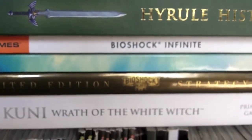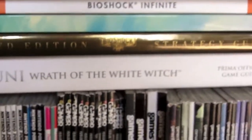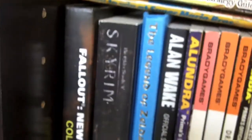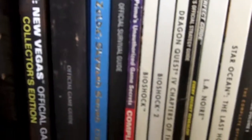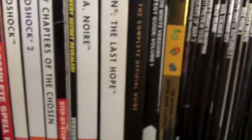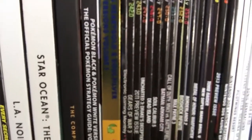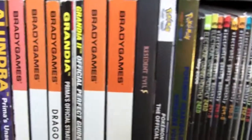Magazines. Hyrule Historia. Bioshock Infinite Limited Edition. Ni No Kuni Hard Book. Persona 4, the original strategy guide. There's a bunch more. Lots of strategy guides. Pokemon. Some other smaller stuff. Grandia 1 and 2. Right there.